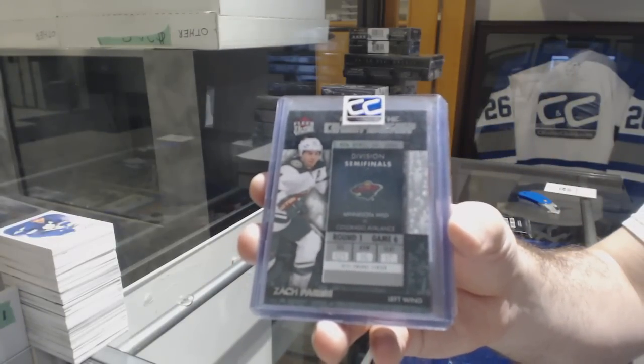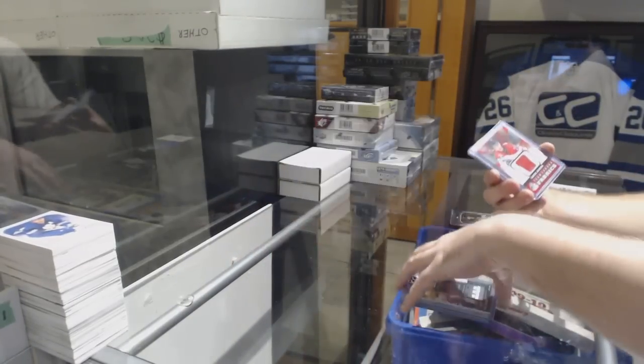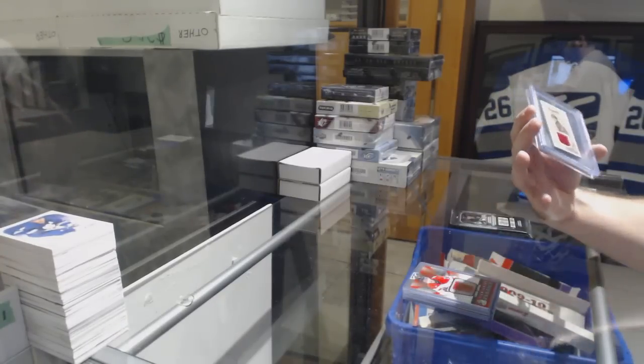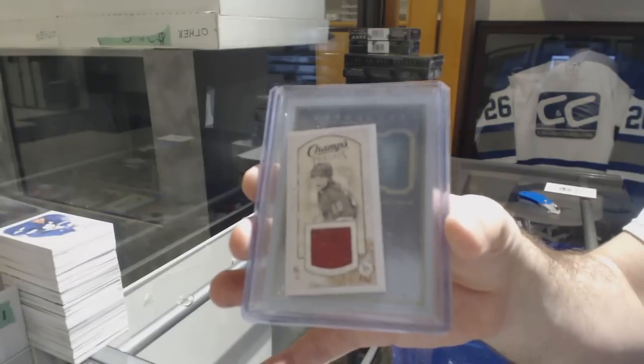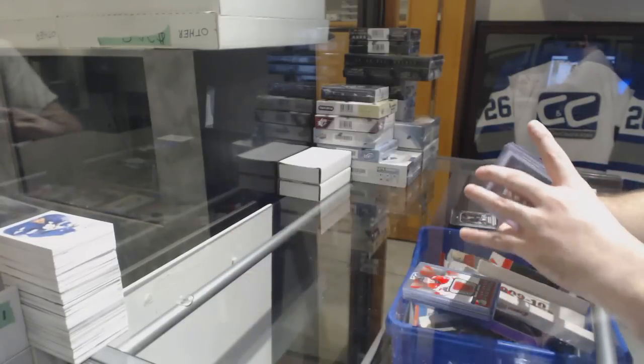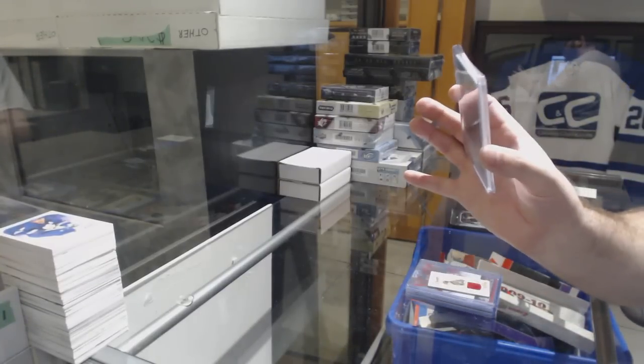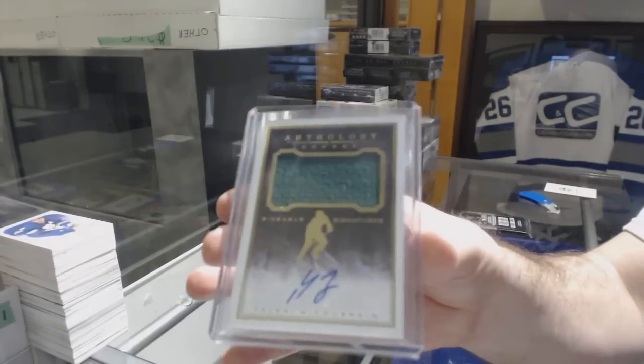I would say Carter Ashton for the Maple Leafs Team Canada Fabrics. A Marian Gaborik for the Rangers Champs Fabrics. And we've got for the Dallas Stars, Sizable Signatures number 299, Valeri Nichushkin.